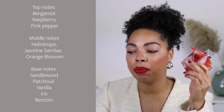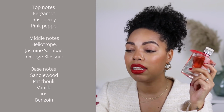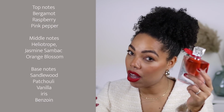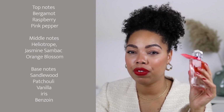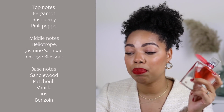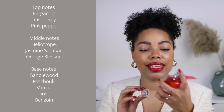Now the notes, the top notes here, we have raspberry, pink pepper, and bergamot. So definitely on the fruity side, a little bit of spice in there. And then the middle notes, we have heliotrope, jasmine sambac, and orange blossom. So we do have that orange blossom and the jasmine. So it definitely shares a little bit of similarities when it comes to the notes. And then the base, we have vanilla, iris, benzoin, sandalwood, and patchouli in here. Now, let me quickly smell this again.